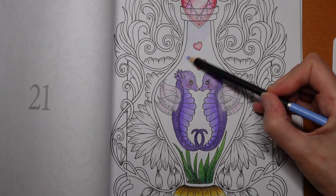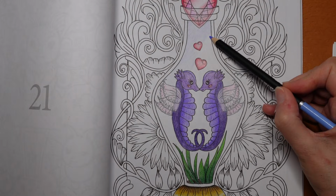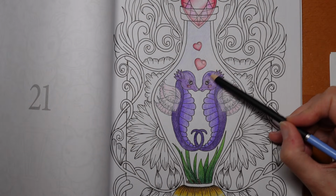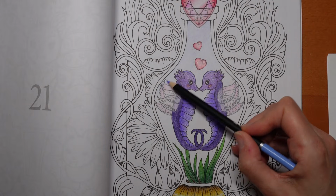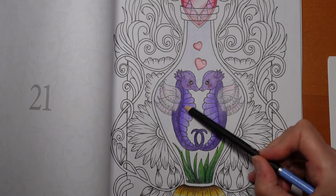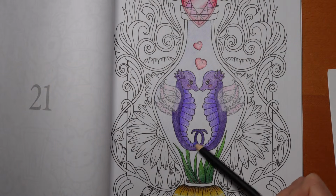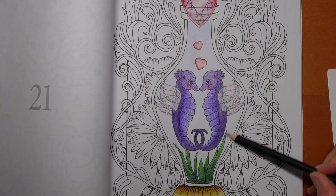If you want, you can make this darker. Now really, I should be colouring over everything, because the water would be over it all. So maybe I should do that a bit. There we go. It may not be showing up too well on camera, but we'll see how it goes. As I say, I don't want it really dark.